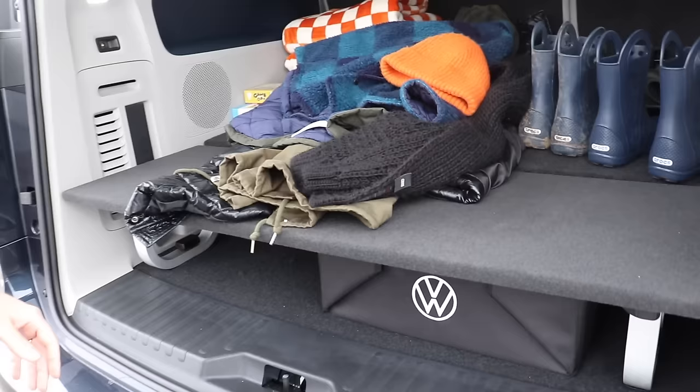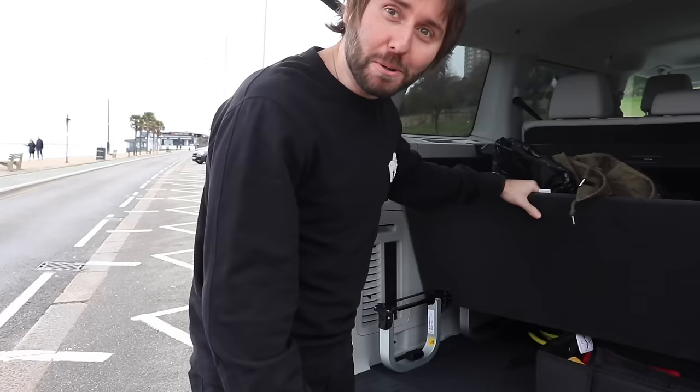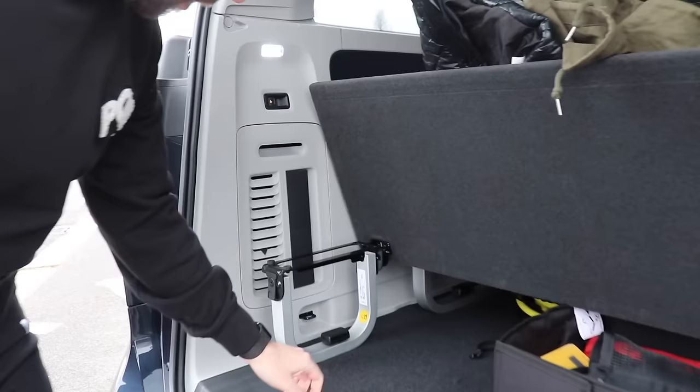Well, this is what I want to talk to you about, Claire. Now they call this the multi-flex board. It lifts up, you've got some more storage, even more storage going in there. Because I know you're standing there going, well, there must be more storage. You unscrew these bolts here. You can pull this board out and just have the whole thing.